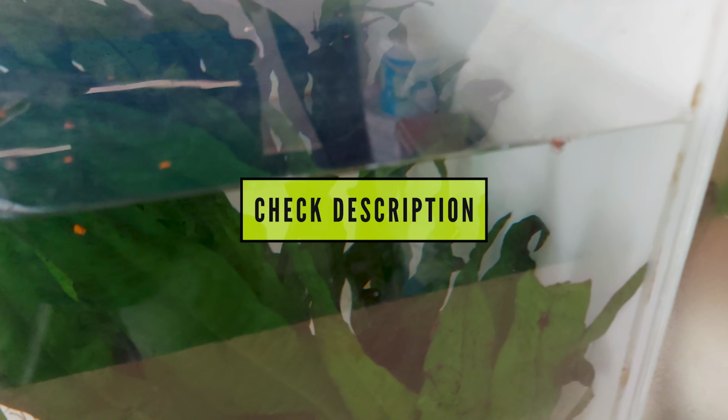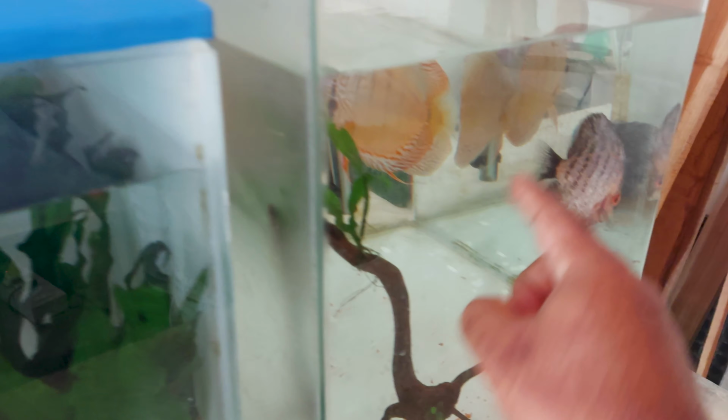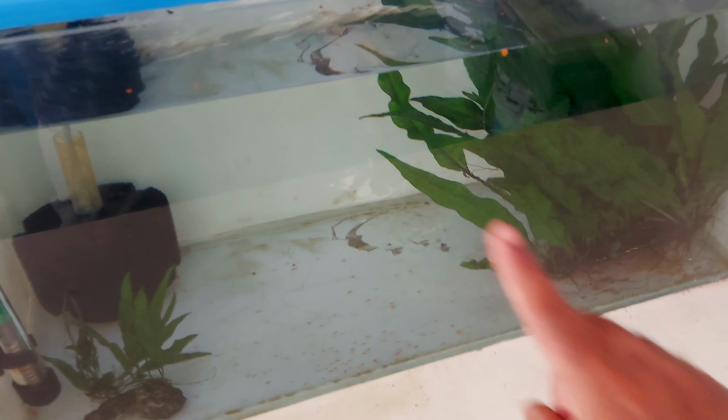And the blue diamond discus is there at the back. It had about 8 discus fish babies, but all died due to some problem. I transferred one of these discus fish into this tank, and that fish bit all the discus fish babies, and most of them died. Only one is left somewhere around the back. There it is. This discus and the one baby there.